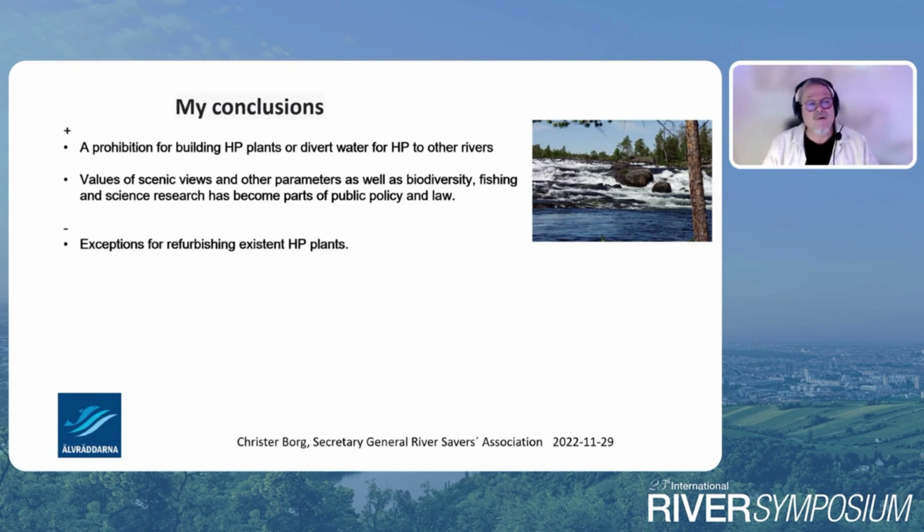The cons, of course, the minus, is we have exceptions. Those hydropower plants that were already existing in these rivers before the protection are allowed to be there. And there are exceptions for them to refurbish when they have to do that. So that's a thing that we struggle for in the Environmental Act, that when they have reached their lifespan, they should be removed instead of refurbished, of course, in a protected river.